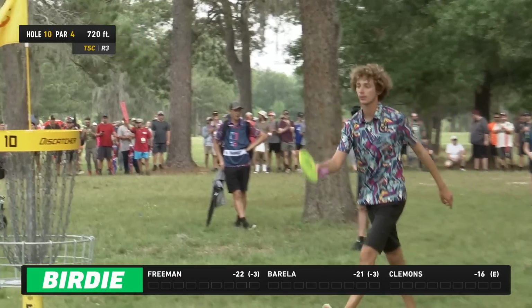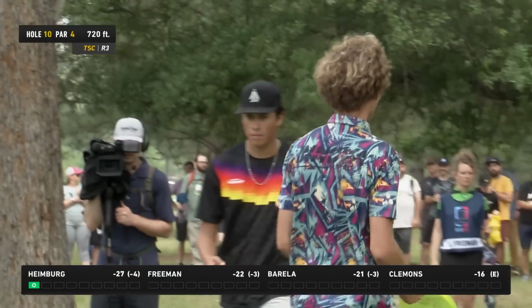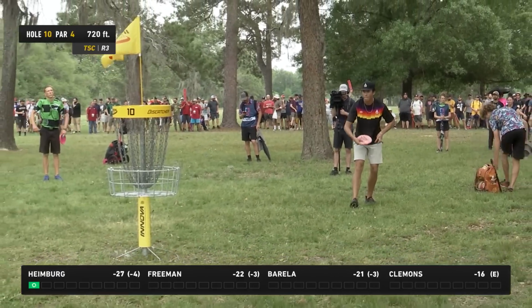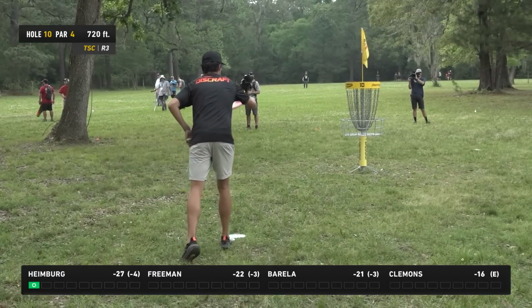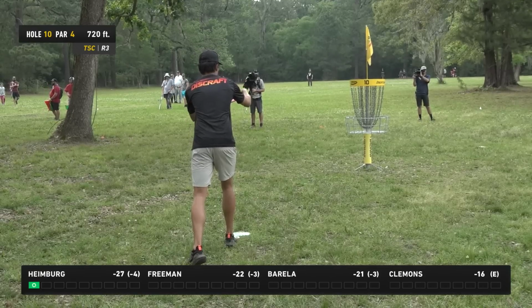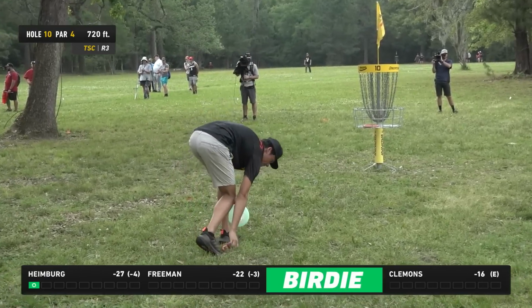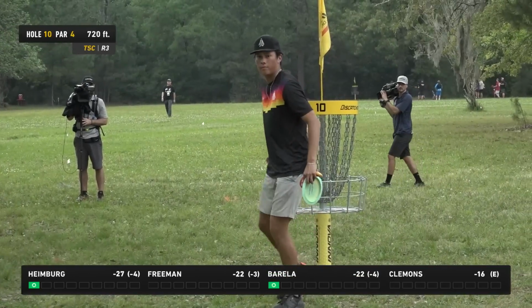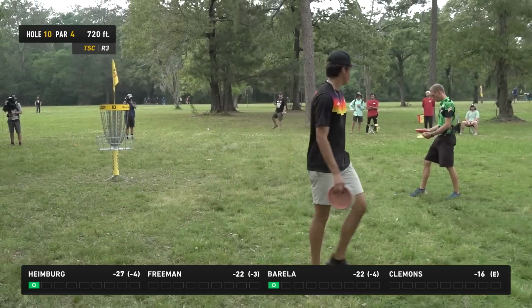Calvin, he's really eating this hole up all weekend and extending the lead, Connor. He's 5 ahead of Joel, with Joel taking the par here. Yeah, we saw that big highlight birdie putt on hole 8 kind of swing some momentum back to Calvin, and at this point he's not looking to let that go again. He wants to ride it out.